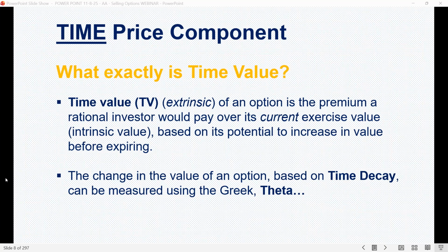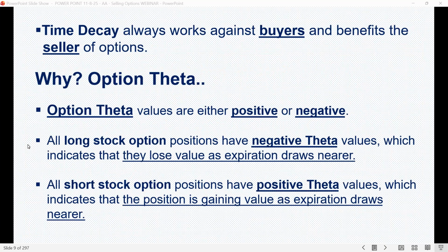So it's the premium that a rational investor or trader is willing to pay over the current exercise value, that intrinsic value, based on its potential to increase in value before it expires. This change in the value of your option based on time decay we can measure using the Greek called theta. Time decay always works against buyers, but it always benefits the seller of options.